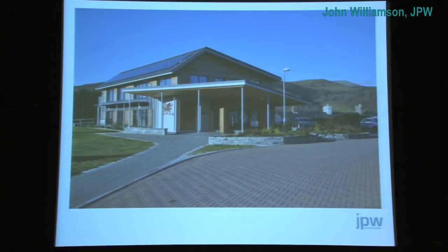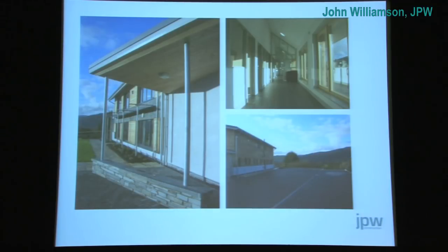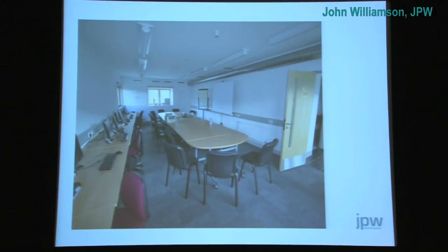And this was the outcoming project. External timber frame, internal masonry core. You can see standard Passive House principles, large glazing to the south, reduced to the north. Interior picture, so a normal looking office, training centre, and there's one of the rooms where we did specific experiments in.